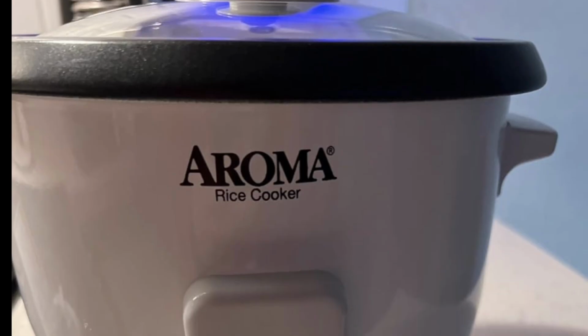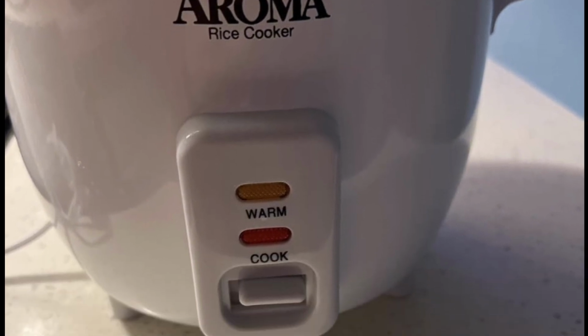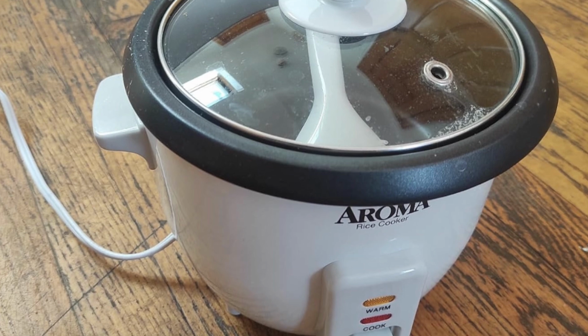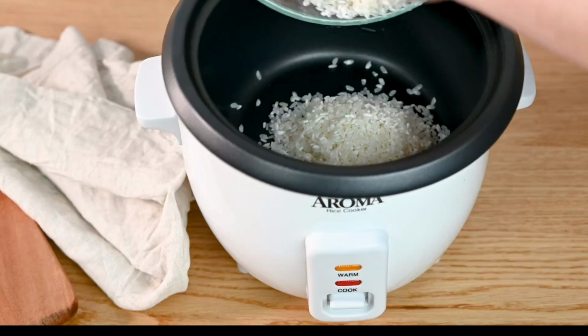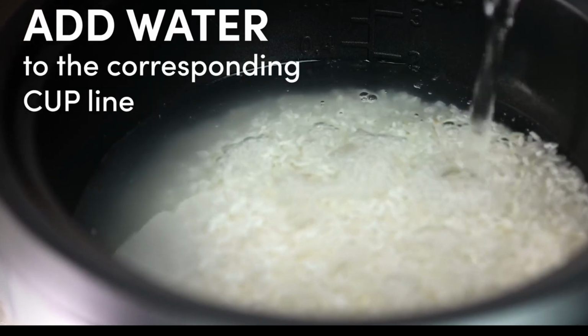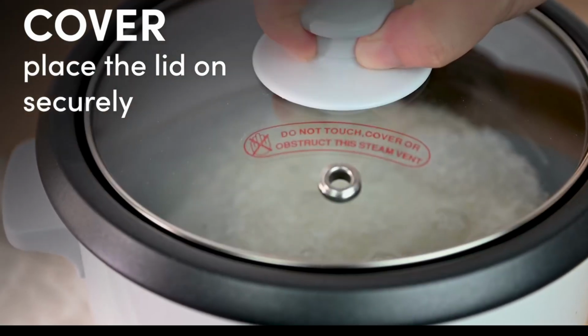The Aroma One-Touch Rice Cooker is a compact and versatile kitchen gadget that delivers great performance at an affordable price. It effortlessly cooks 2 to 6 cups of rice with a one-touch operation, making it user-friendly for everyone, from beginners to seasoned cooks. With its automatic keep warm function, you can enjoy perfectly cooked, fluffy rice without the hassle.